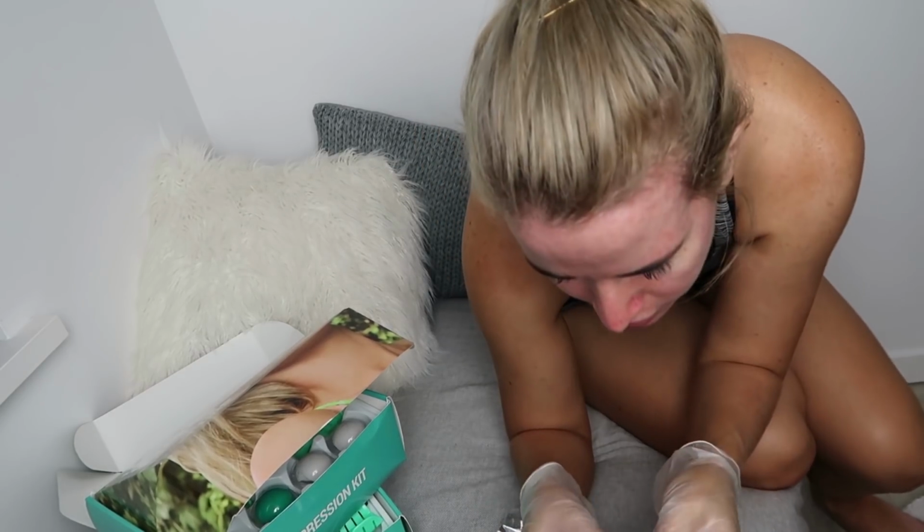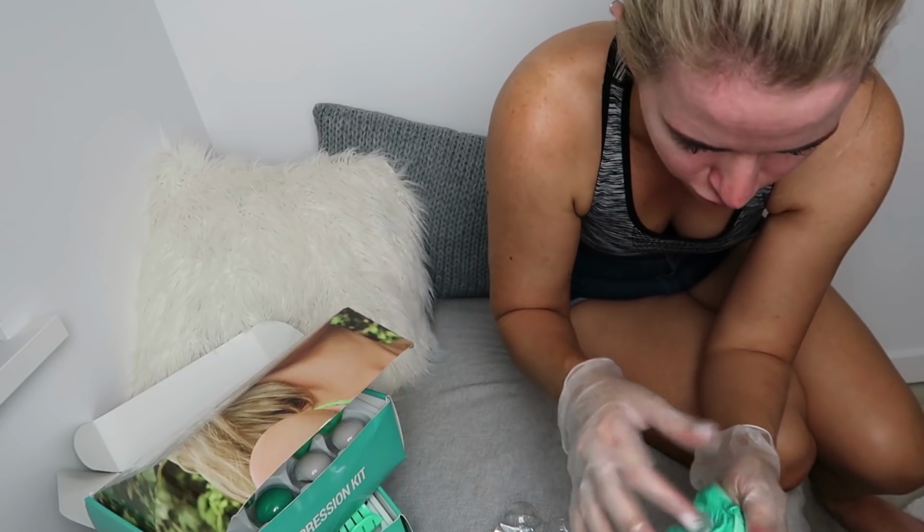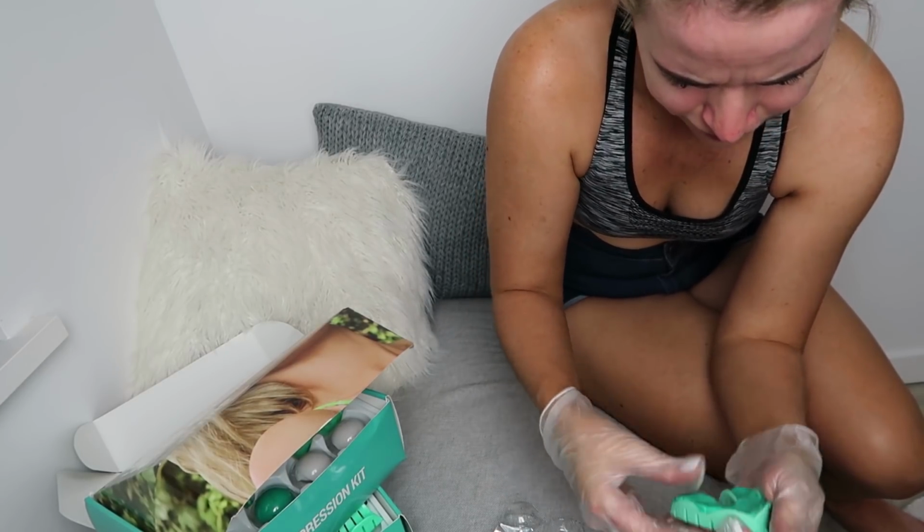I think they do charge $20 if you're getting the extra packet for no reason. You just stuffed it up because you're an idiot like me. My problem with my last one was I didn't have enough at the back and on the sides, and I had too much at the front. So hopefully that's a bit better.